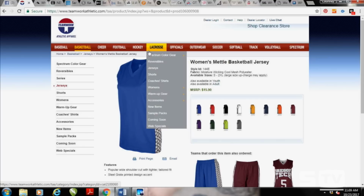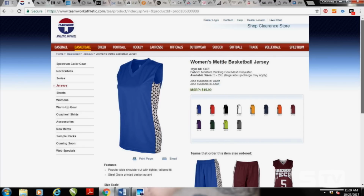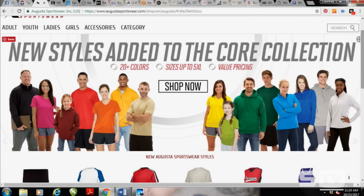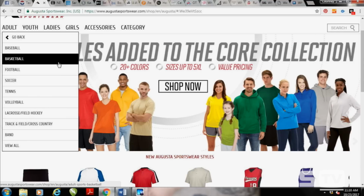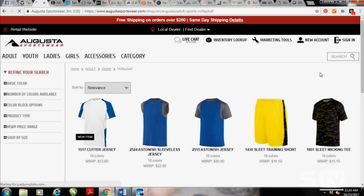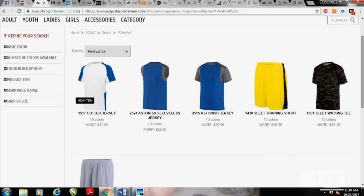Now we're looking at the team uniform and jersey market. Teamwork Athletic is definitely one of the main suppliers that we see a lot of decorators use. In addition to them, we see a lot of people going to places like Augusta Sportswear for both fan wear, warm-ups, and other team uniforms, similar to things like soccer or baseball. So we'll go ahead and look at some of their sports options. Here I'm going to dive in, let's say, to volleyball. And you can see they have a variety of styles available, a little bit more of the performance niche type of look.